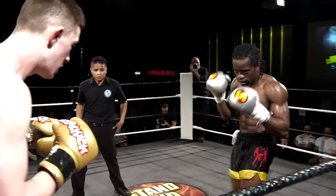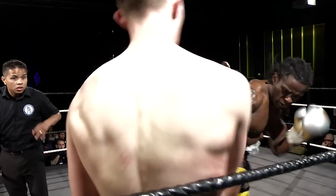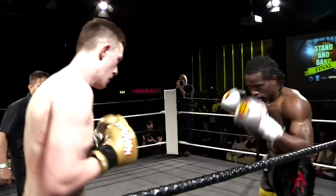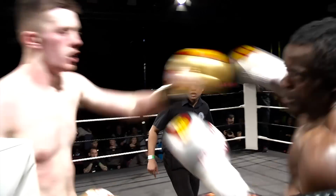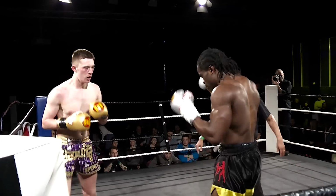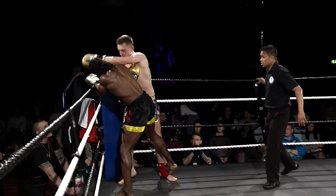We've got K1 rules here, so one shot, and we have to release the clinch. Again, that low kick coming in. Let's see, it's a little bit lower. It's just kind of going hip height here, but Iversen's doing a great job. That welting on the right-hand side of Spence's body now really starting to come out.